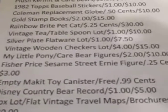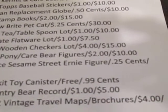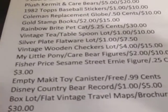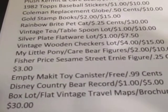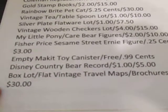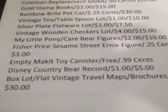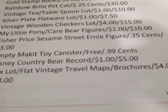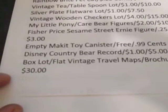The little My Little Ponies and that little Care Bear, $2, probably get 10. The little Ernie figure, 25 cents. They sell from a couple dollars all the way up to 10. His face is worn off, so I'm saying 3. That 10, probably only get $1 or so for it, for that Make It toy. The Disney record, paid $1, probably get 5.